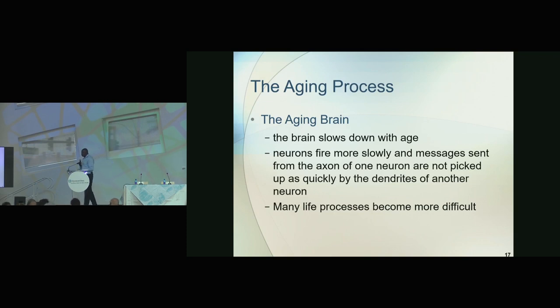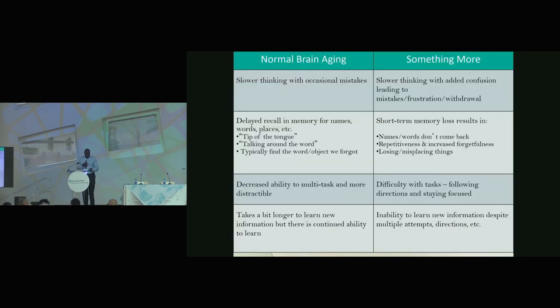So I always get the question: what does normal brain aging look like, and when is it something more? So I devised a little chart to go over that. What normal brain aging looks like is slower thinking with occasional mistakes. But when it's something more, slower thinking with added confusion leading to mistakes, frustration, and withdrawal, that's when we start to get to abnormal brain aging.